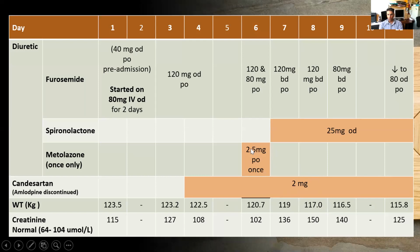I agree. It's a question for me. Generally, in management... He was actually responding, but it was considered a slow response, and that was the decision to give him a single dose of metolazone at that stage. Obviously, I agree that contributed to his worsening kidney function. The spironolactone was started about 4 days prior to discharge, actually. And all these events, the spironolactone, this dose of metolazone, and prior to that, candesartan, probably contributed to acute worsening of kidney function.